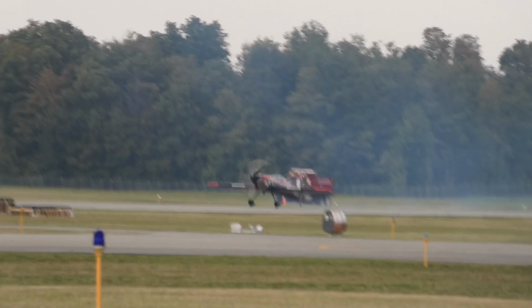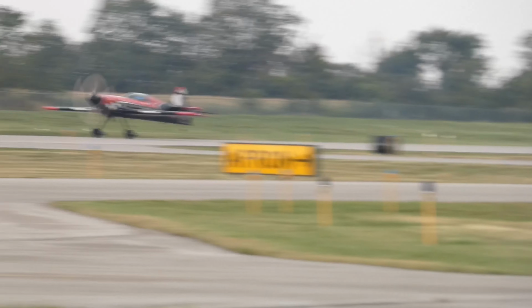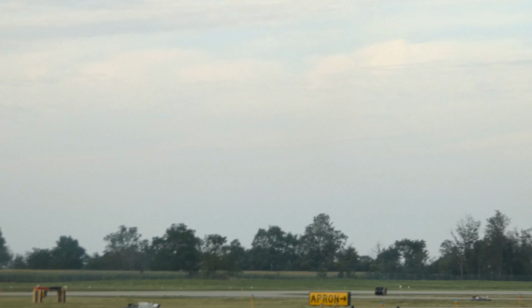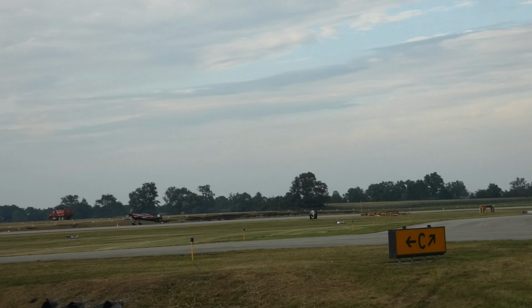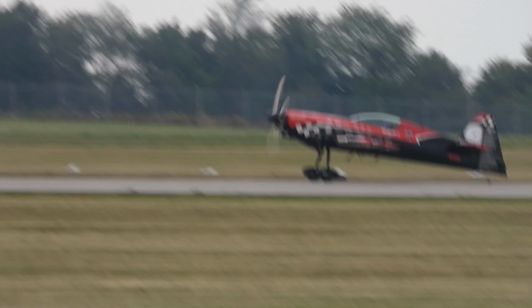Settles down, and you see this airplane wants to fly. He doesn't want to land. He's got to get convinced to stop flying. Whoa, and get it slowed down with its tiny little wheel loops. Get it turned around and get it parked. We'll be heading back in again.